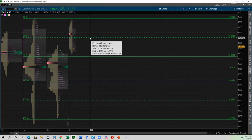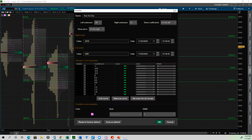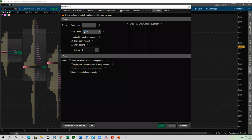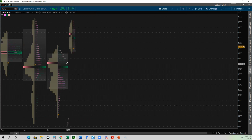Now, is this my November for December, or yeah, we got to redraw it, don't we? These big green machines only last for a month, but let's draw it in gold. I always like to make sure when I'm doing the futures that I have it on to where it shows extended hours, right? But on equities, you want that to not be checked. Everything looks good. So let's draw it.